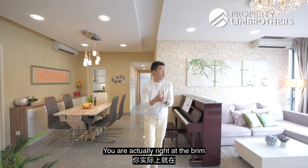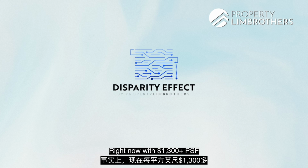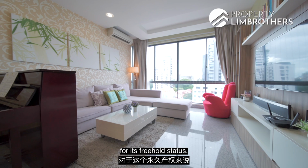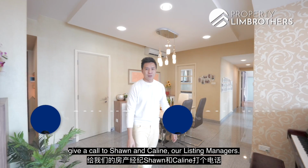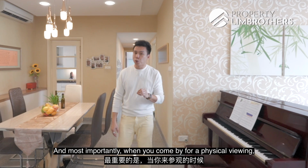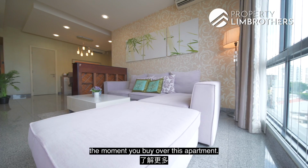You are actually right at the brim of the start point of the CCR region, and this is currently at the disparity effect right now, 1,300 plus per square foot, and there's such a long way to go for its freehold status. So if you want to have a look at this place, give a call to Sean and Colleen, our listing managers. And most important, when you come by for the physical viewing, they're going to show you some key renovation ideas as well that you might want to have the moment you buy over this apartment.